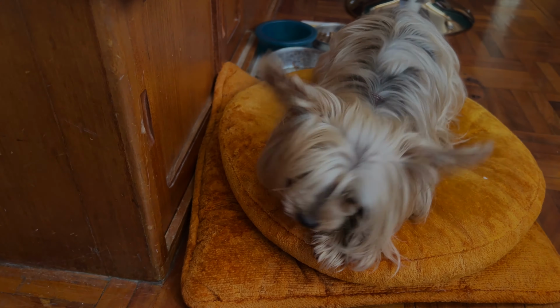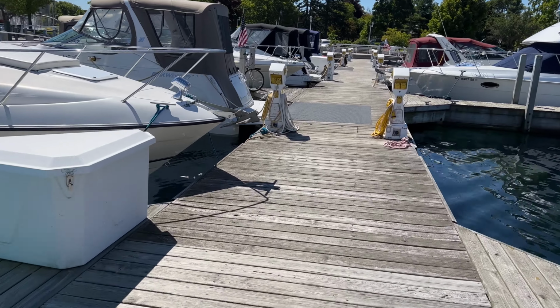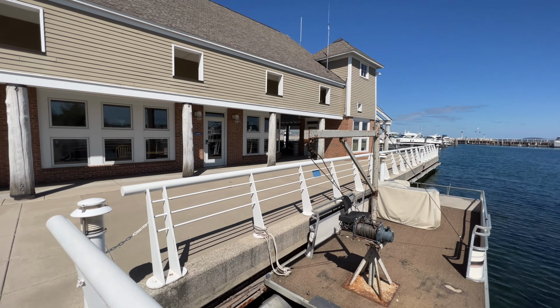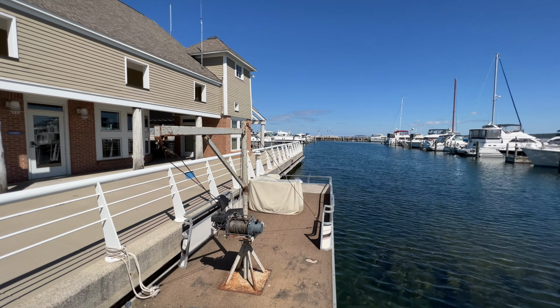The marina at Traverse City is very nice. The fairways are wide, the docks are wide and well maintained. Most of the vessels are clean and look like they receive a lot of attention. The marina office is a wonderful place, with a clean, beautiful laundry and excellent bathrooms.